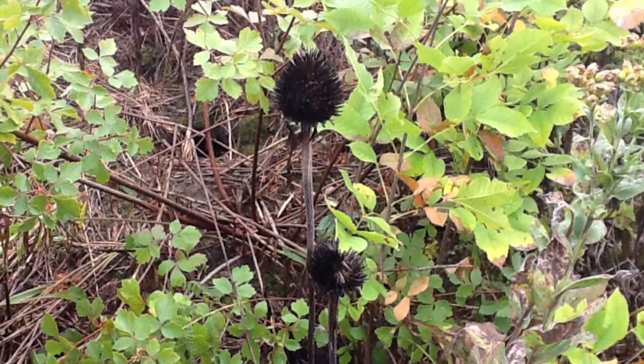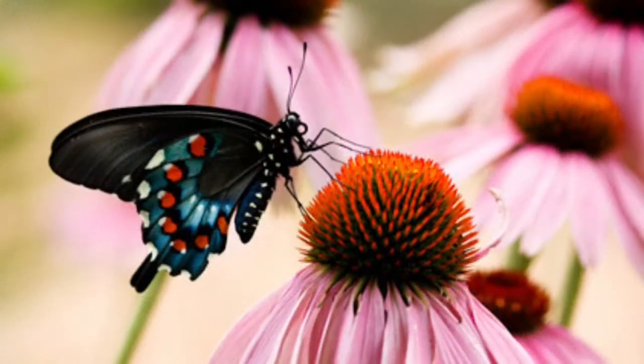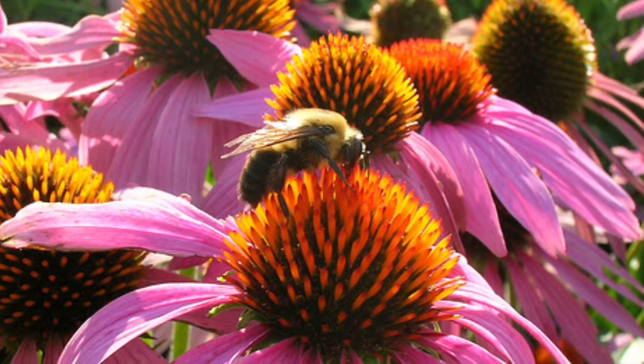An interesting thing to know if you ever want to plant purple cornflower is if you cut the heads off at the beginning of full bloom, early August, then by fall the heads grow back.